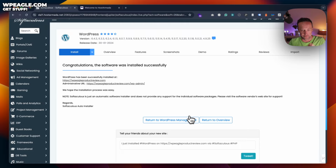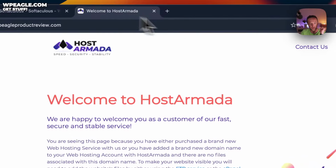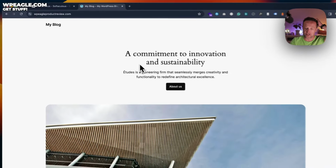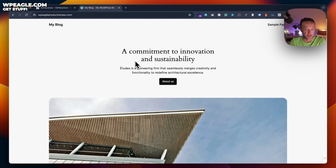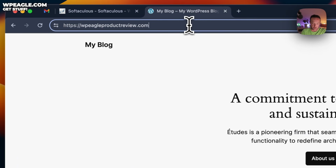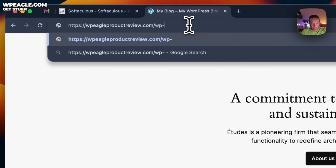There we go, it's done. So if we now go back to our website and do a refresh, we can see that it's changed and we've got the default WordPress homepage off the default theme. That's good. To log into WordPress, we just go to /wp-admin. So whatever your URL is, and then /wp-admin.